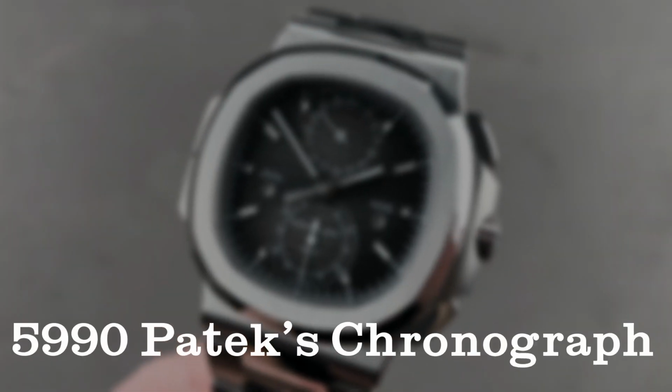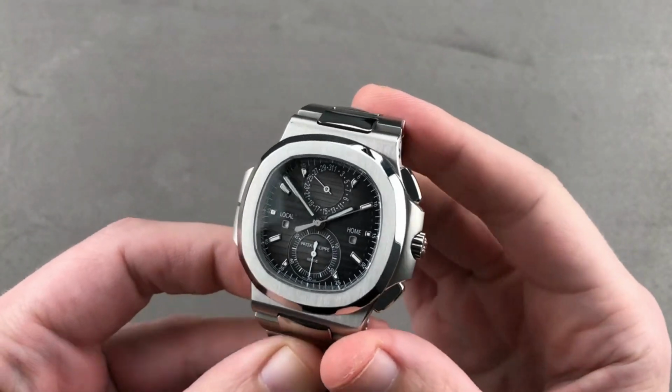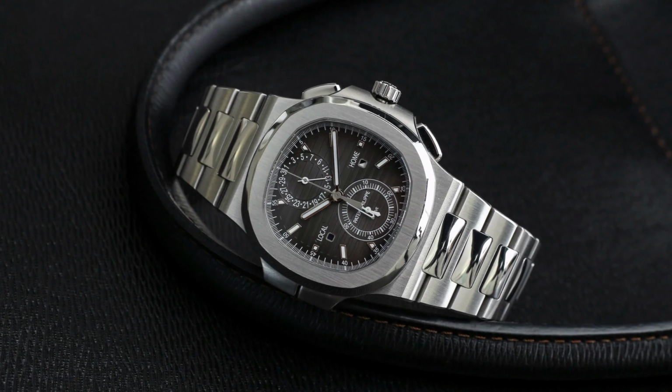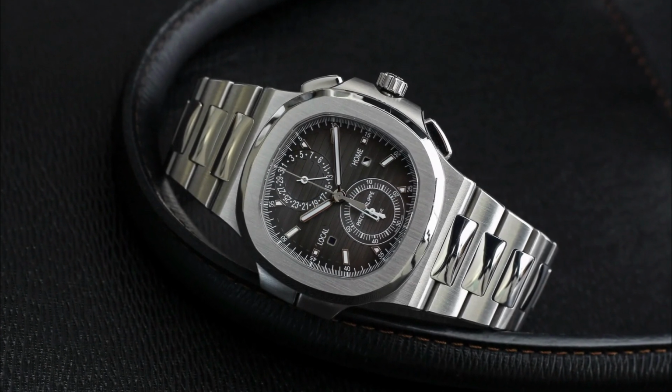The 5990, Patek's chronograph, is the next item on the agenda. So what else is there to say? The 5990 tells the time, of course, the date, and the second time zone. Each time zone features a night or day indicator, and a flyback chronograph is also included. What's new exactly? Well, that doesn't seem like much.